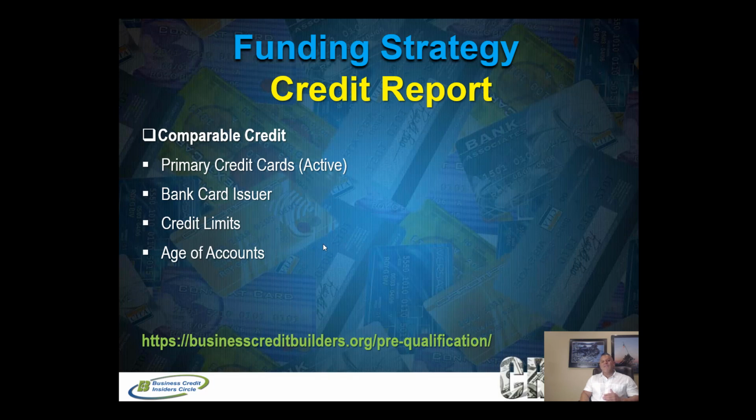They look at the age of your accounts. How long have you had your credit cards? How long have you managed them? They're going to look at your payment history. Have you been late paid on any of these credit cards? This is all about your comparable credit, and they're going to look at your credit utilization. How are you managing credit utilization on your individual cards as well as overall?